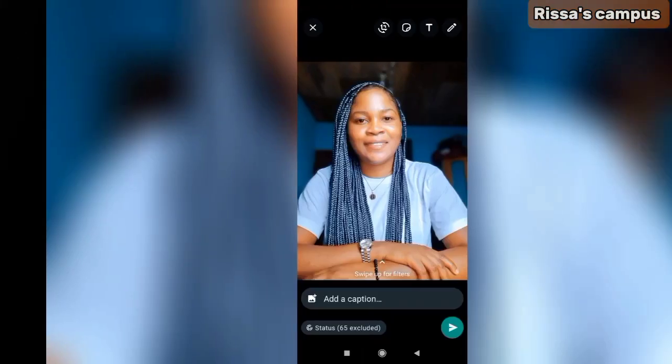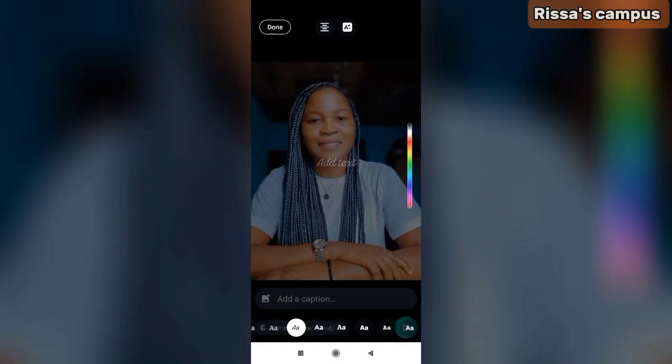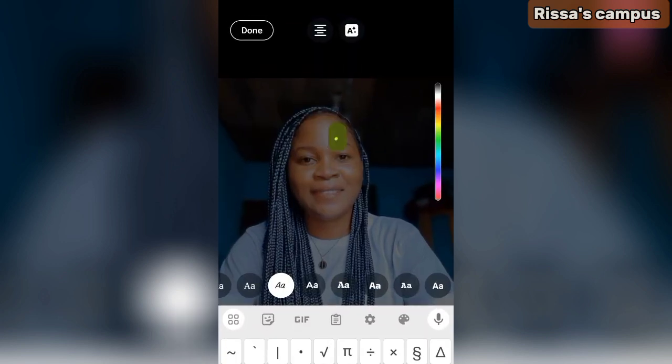You could also use special characters to create some really cool status updates. So first up, you need to upload a picture without, of course, clicking the send button. Click the text tool, and now you're going to add in a special character. So instead of adding a text, we're going to add in a special character like the little dots. So I'm going to add in this dot, and it works just like a text.